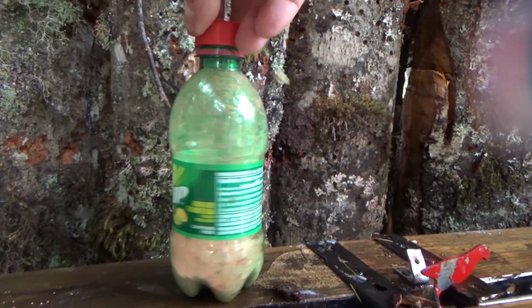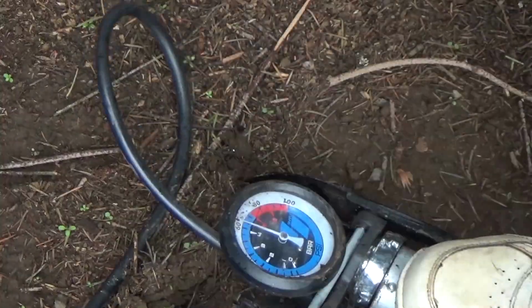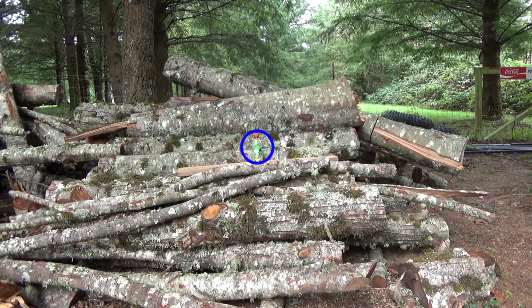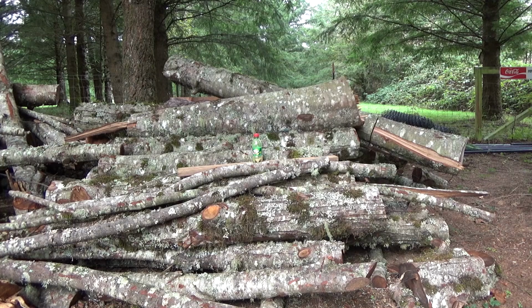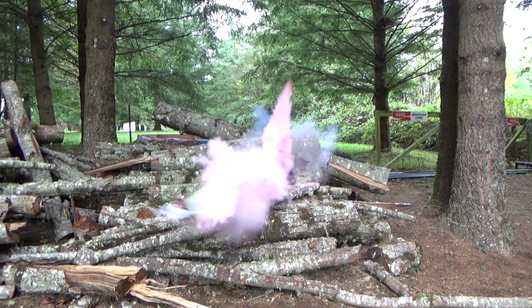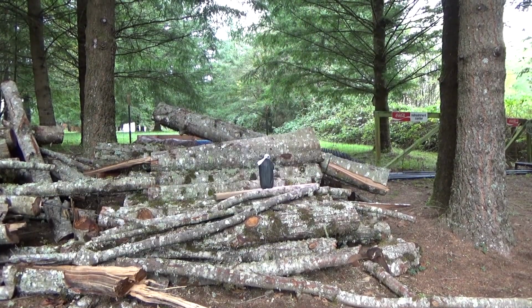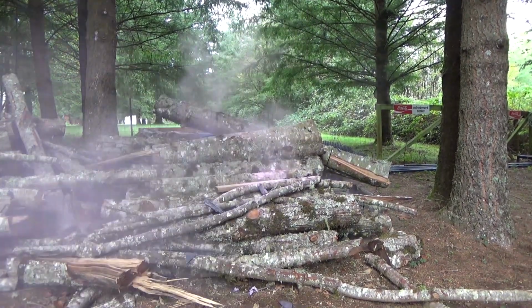Failed to detonate, and this one didn't break. So I'll show you what these are supposed to do. I see it as a very reliable, smooth operating, awesome gun. I like the swivel studs, made in the USA. It's regulated. The pic rail, the charging handle. Charlie's Kaboom target caps. Went well. Gender reveal. I guess it's a girl.